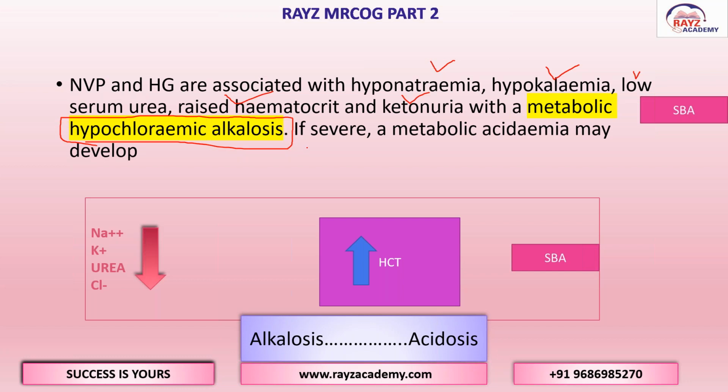If it is a very severe case, then metabolic acidemia can develop. So it is mainly metabolic hypochloremic alkalosis. But if the condition gets very severe, then metabolic acidemia can develop. So we can see over here that the sodium levels, potassium levels, urea, and chloride levels are decreasing, whereas the hematocrit is increasing. So there is metabolic hypochloremic alkalosis, and if the condition is not treated and it becomes a severe one, then acidosis can result. So this slide is very, very important.